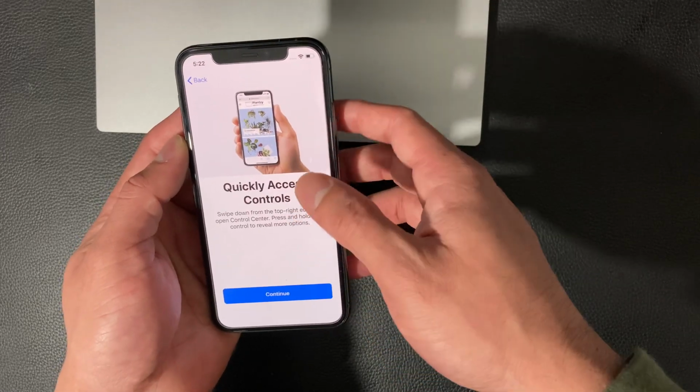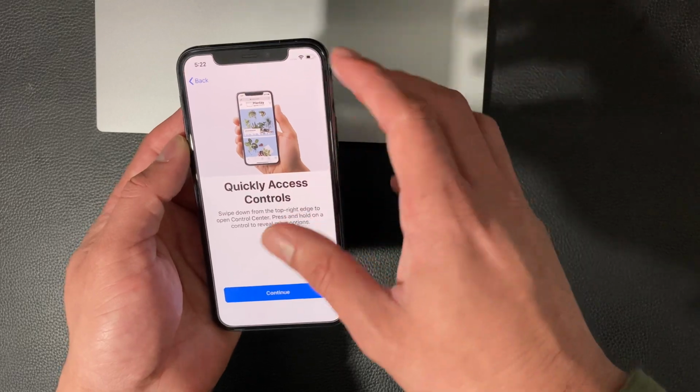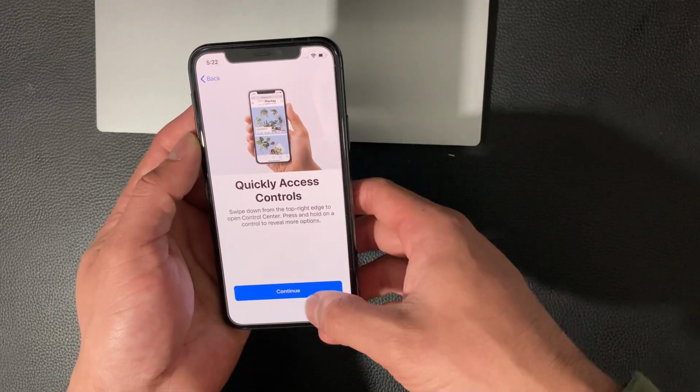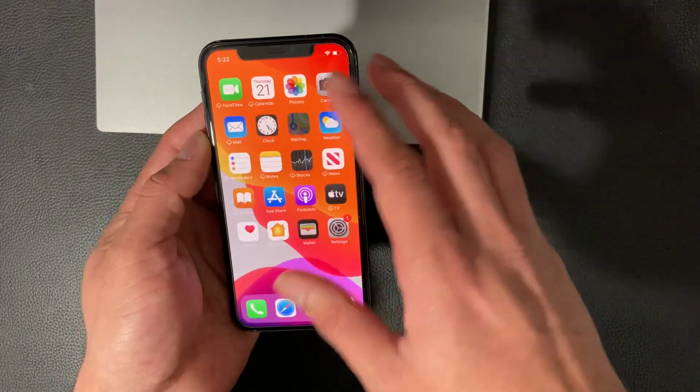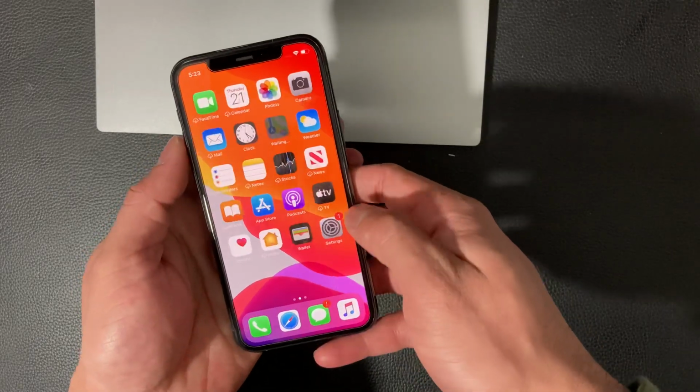Quickly access control. So this is, if you swipe downwards from the top, the control menu is now coming from the top on the newer phones, not from the bottom. So you're going to hit that. And as you can see, we're at welcome to iPhone. So this is a real iPhone, guys. This is not a fake iPhone or anything like that.